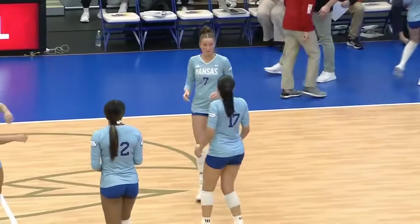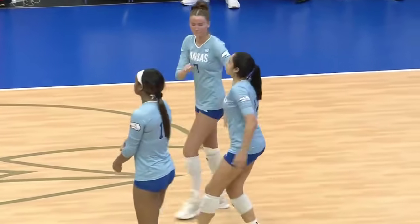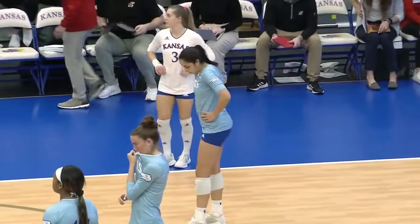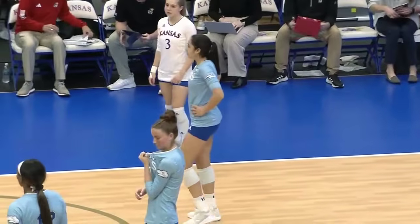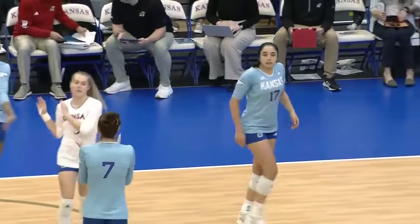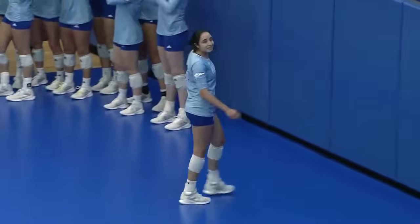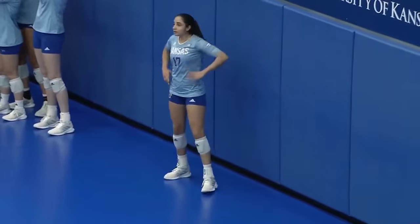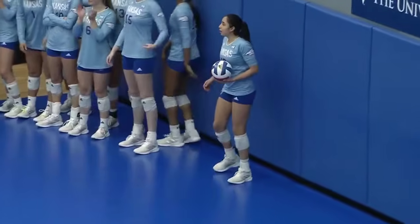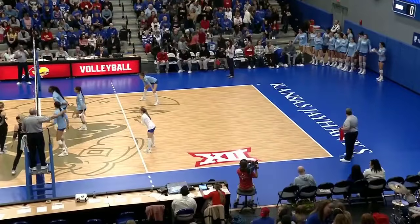Even in a set where Kansas had an out of rotation, they gave up a point due to being out of rotation. So a little out of sorts, uncharacteristic, because we've seen Kansas play so clean, but able to find a way. And that's what good teams do, able to find a way, even when things aren't going your way. And UCF has got to think, we were right there in that set, up 15-10. But they've shown they're able to fight and battle, so this will be a good set 4.